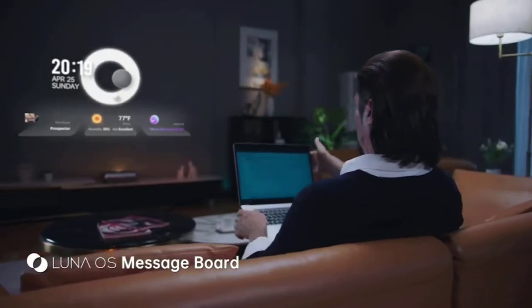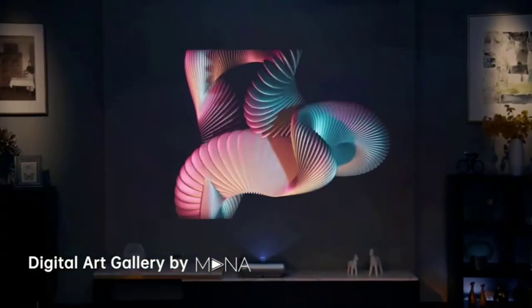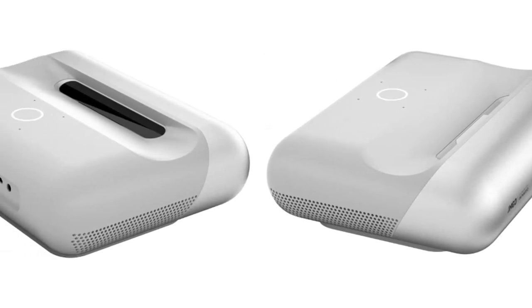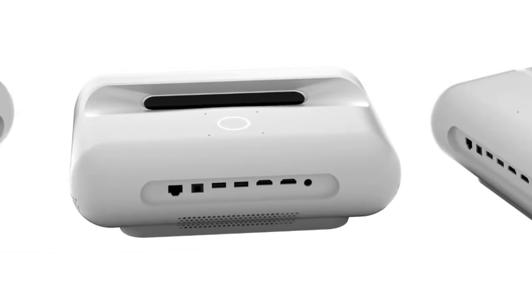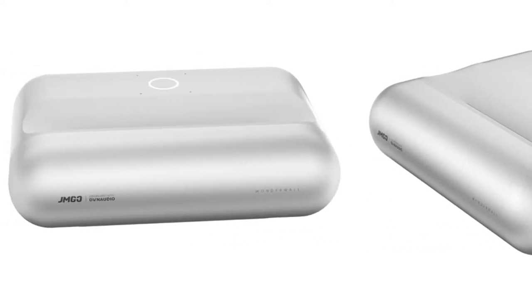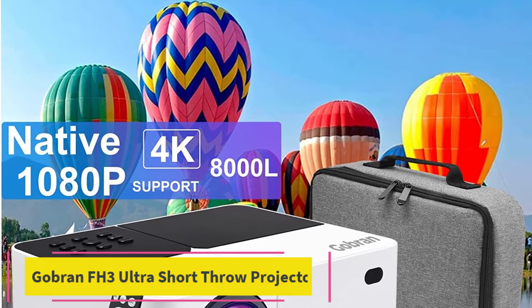This projector offers both companion mode and movie mode so that you can choose the experience you need at the moment. There is an impressive Dynaudio sound system built into this projector so you can experience audio immersion alongside the brilliant image displays.